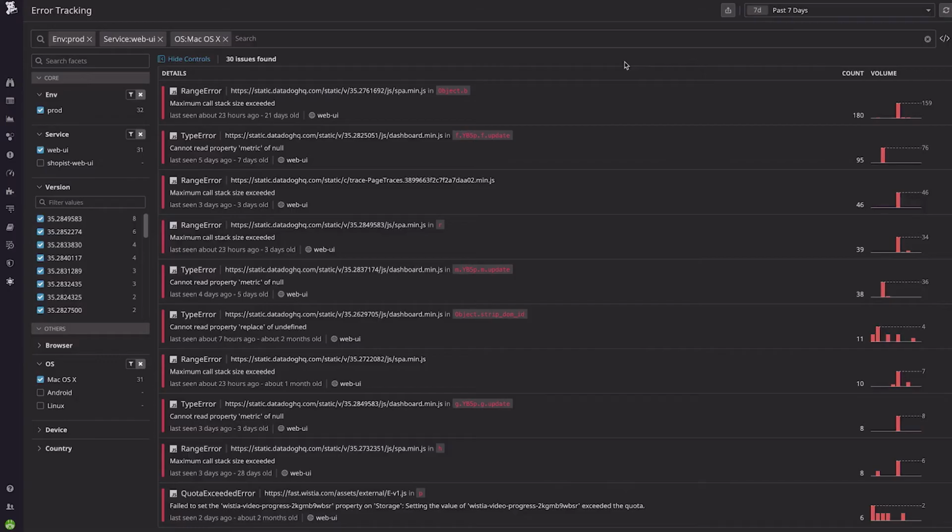We also announced error tracking. Errors can be difficult to troubleshoot without meaningful context. Datadog Error Tracking intelligently groups errors into issues, so you can easily understand when an error started, which version of your code is impacted, and what may have caused it. Error tracking is included with Datadog Real User Monitoring, so there's no need to install an SDK or modify your code.